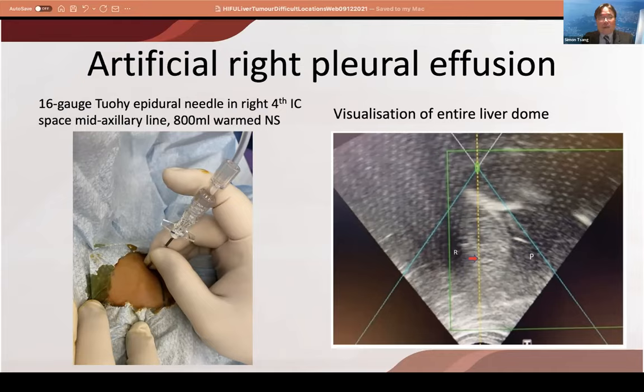If we get a smooth column of fluid entering the pleural space, then it's going to be very smooth, unrestricted flow of normal saline. And we typically infuse between 600 and 800 milliliters of warm normal saline into the pleural space. And following that, we place the patient back into the right lateral position and get this kind of image here. And as you can see here, the entire dome of the liver is very clearly visualized.